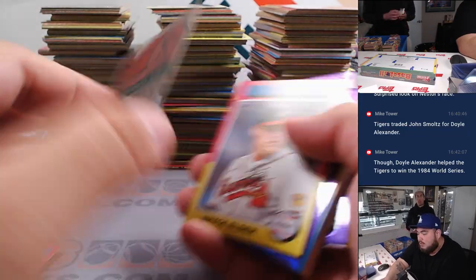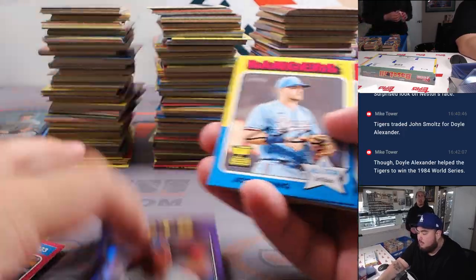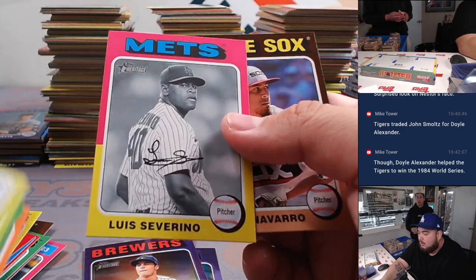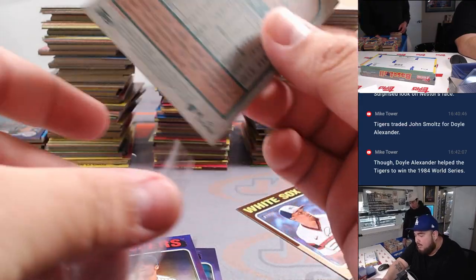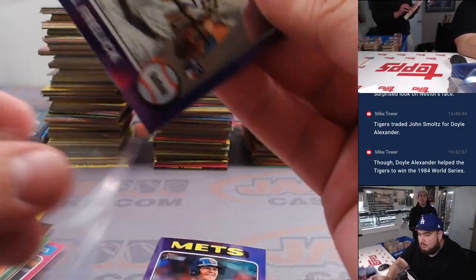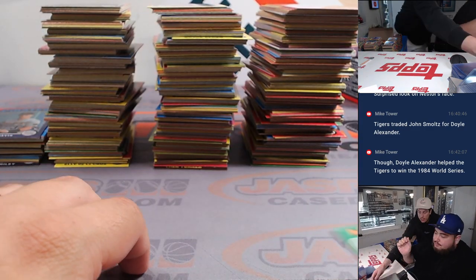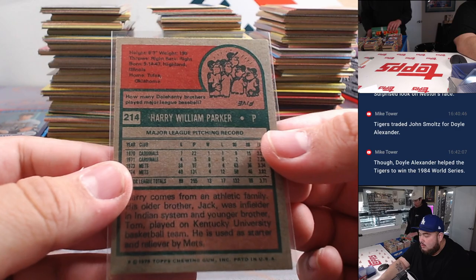First World Series pitcher. Then Jake Rogers. Nemo. Soberlick. This is also one of those two, right? The black and white. B&W for the Mets. Oh, well, that's not terrible then, Mike. It just wasn't John Smoltz, right? Harry Parker. William Parker, that is.